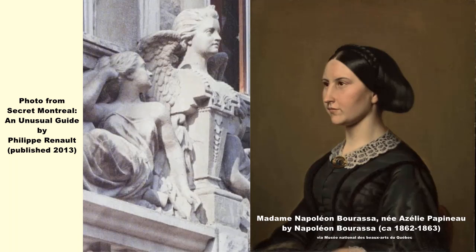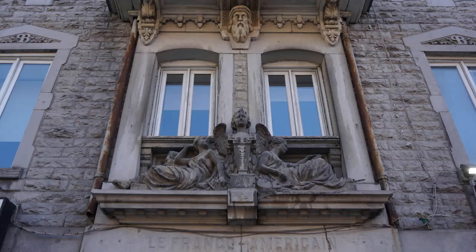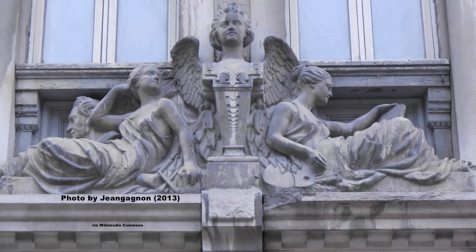Unlike the da Vinci above, I think this is more a figurative than a literal likeness, but you can judge for yourself. Below the angel are 2 female figures. According to Anne Bourassa, Napoleon's granddaughter, they are allegories of art and history, while others label them as painting and sculpture or art and industry.